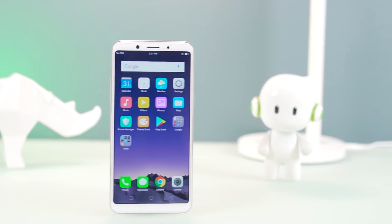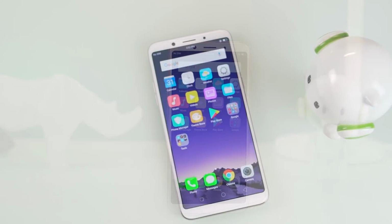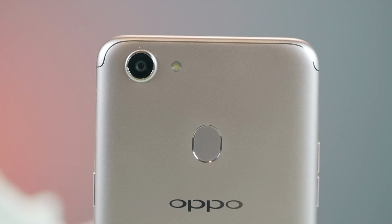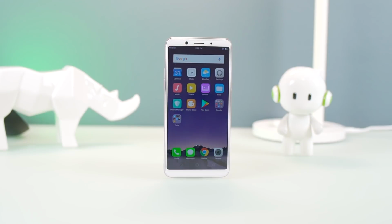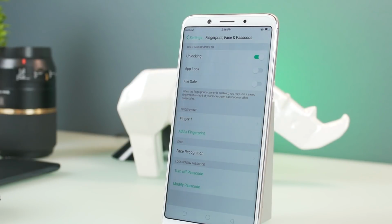The appearance of the F5 up front makes it conform to 2017 design standards. A large 18:9 display with slim bezels, curved edges, a rear-mounted fingerprint scanner, and a metal unibody. This is probably OPPO's sleekest smartphone to date. The front panel is home to a 6-inch display with an 18:9 aspect ratio, the call speaker, and the 20-megapixel front camera, which we'll get back to in a moment. Mounted on top is Gorilla Glass.